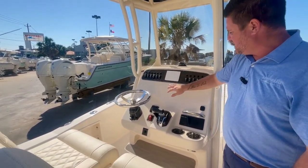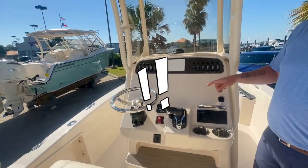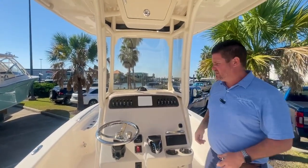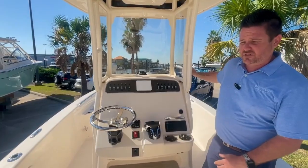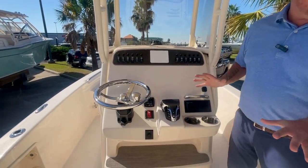We have our Yamaha display right here as well. Typically, we're going to NMEA network those together. If you wanted to, we can add a radar. We can add twin Power-Poles to this boat. Trolling motor, we did option it with the trolling motor package up front. So whatever your heart's desire, we can do.